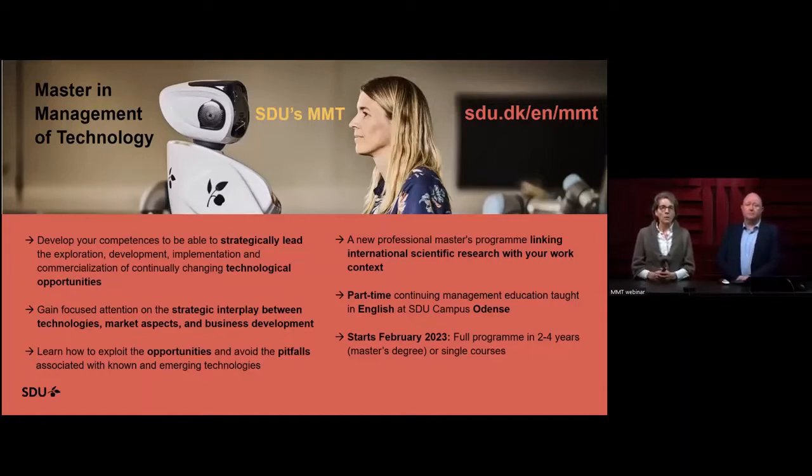The program is really about developing your competences to be able to strategically lead the development and the commercialization of new technologies. It's about understanding the strategic interplay between technologies, market, and business development. In that way, you will learn to avoid pitfalls and see how to exploit opportunities. But you can have more information about the program on this website.